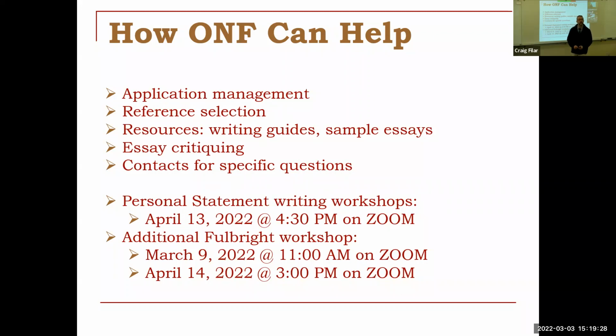Reference selection, as I mentioned before, talked about the people that can do recommendations for you and who would be best suited, who's going to be a strong academic reference, who's going to be a strong character reference for you. Resources, writing guides, sample essays.